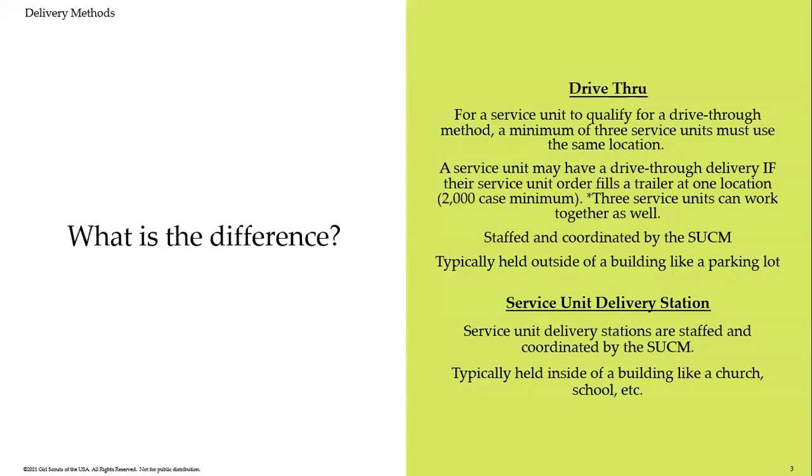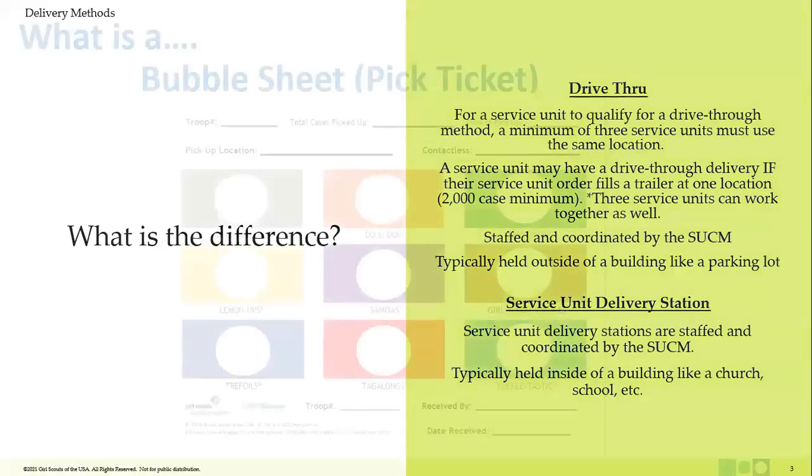In most cases, for usual average orders, you can be in and out of there in 5-10 minutes tops. For larger orders, it'll take a little longer, but what I remember from a drive-through when I did it as a volunteer is it's a lot of fun to work together for a short amount of time to see your service unit get everything delivered.